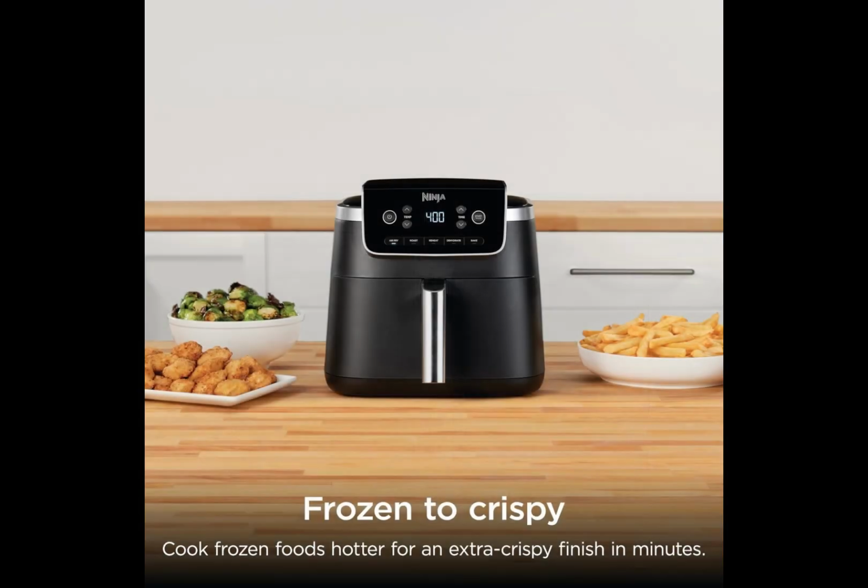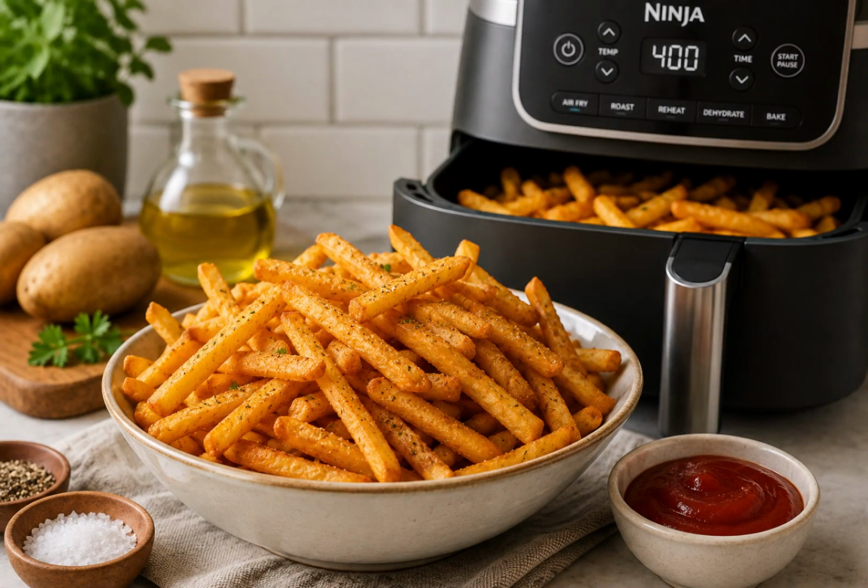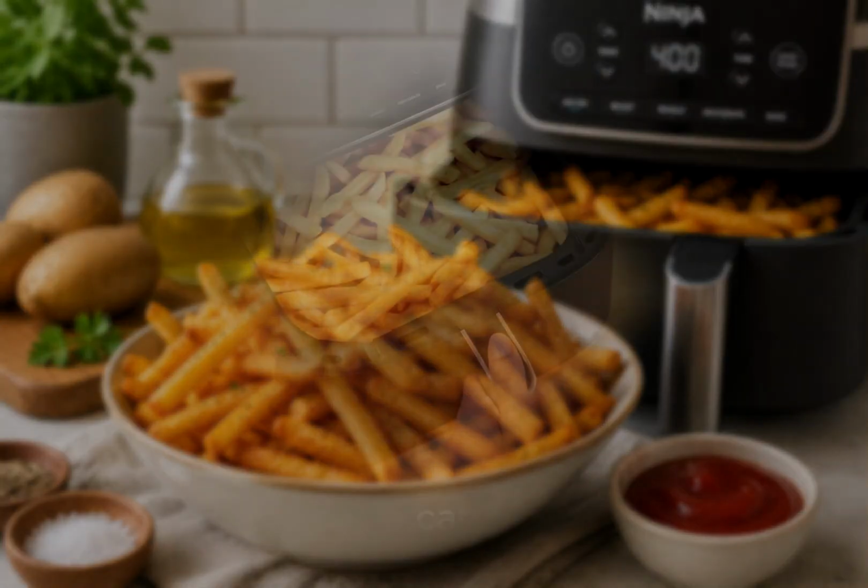Powered by a 1750-watt heating system, it cooks quickly and evenly. From frozen fries to chicken and vegetables, it delivers reliable results. Air Crisp technology circulates hot air around the food, creating a crispy outside while keeping the inside tender and juicy.